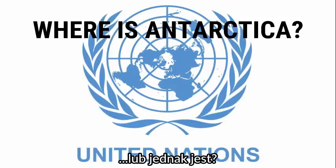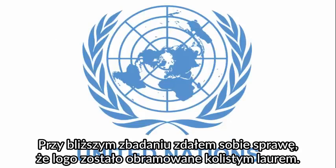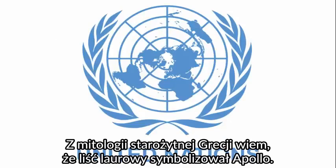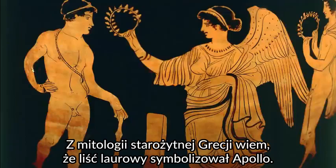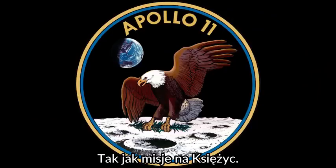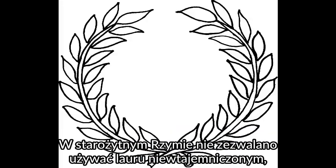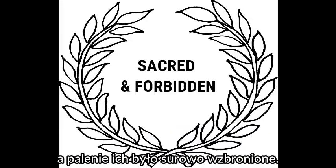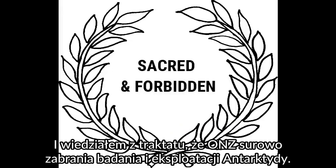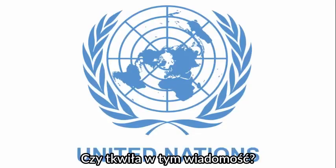Or is it? Upon closer inspection I realised that the logo was framed in a circular laurel. I know from ancient Greek mythology that the laurel leaf came to symbolise Apollo. Apollo again, just like the moon missions. In ancient Rome, the laurel was not permitted for profane uses, and lighting it at the fires of the altar was strictly forbidden. And I knew from the treaty that the UN had strictly forbidden Antarctica from being explored and exploited. Was there a message in this?